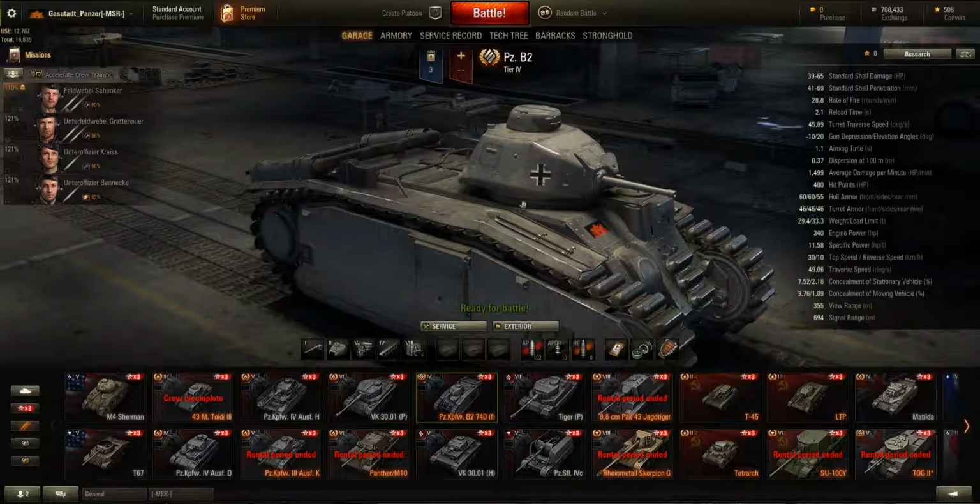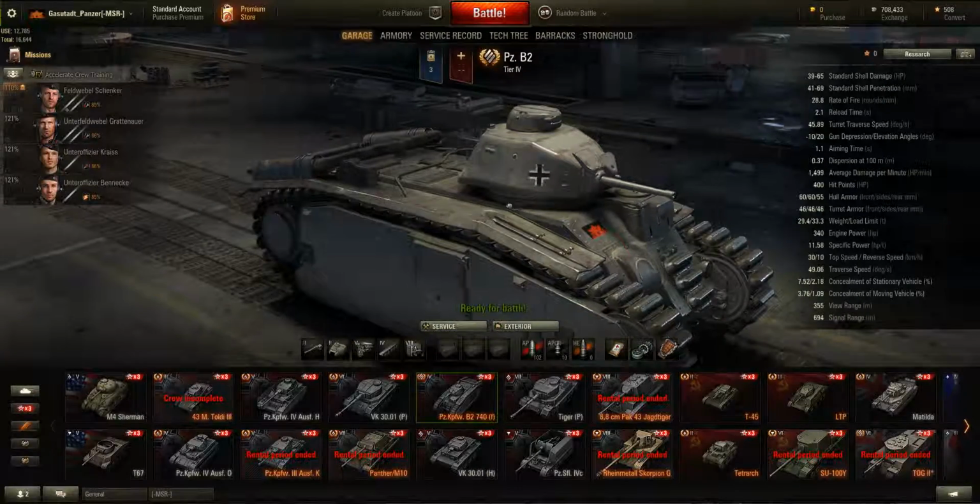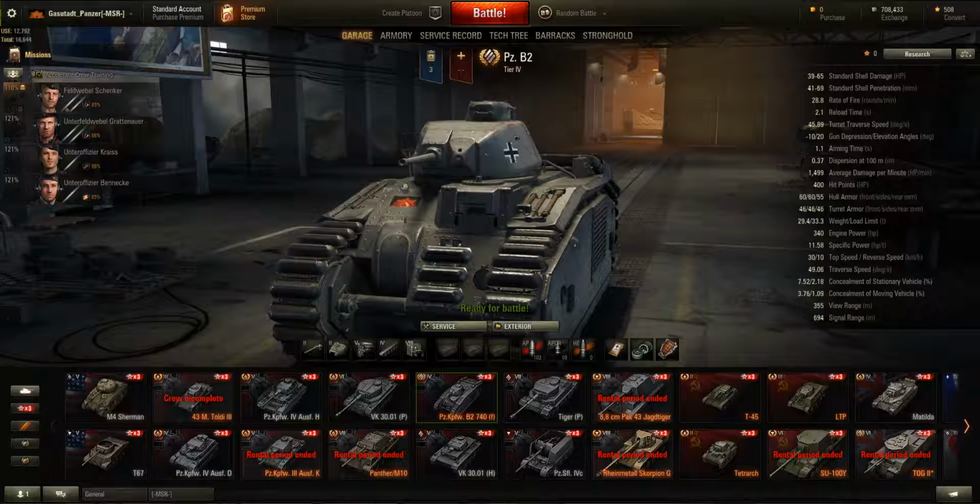I don't know what else to say. I mean, the tank has potential. It does. And having that boost to crew training is amazing. It's really amazing. Suggest this tank? Yes, I do.